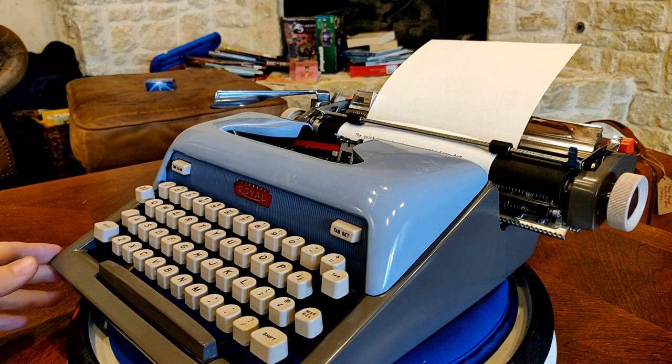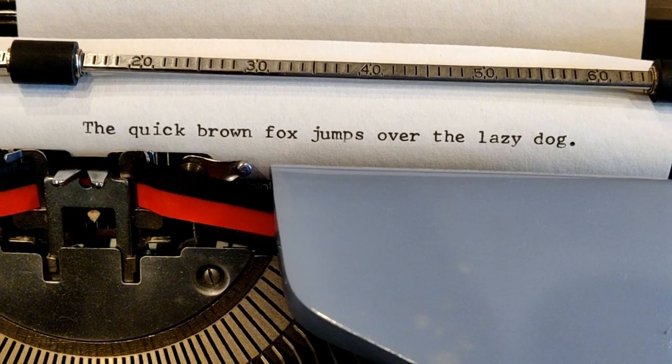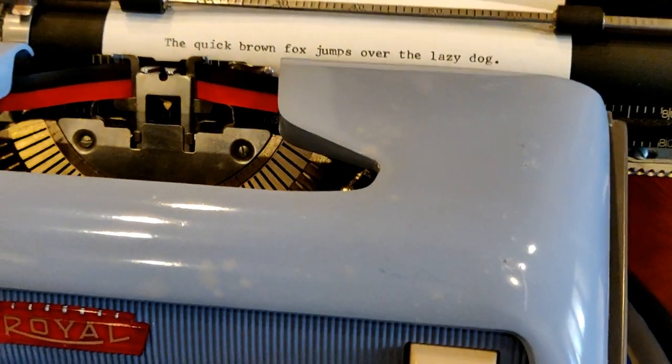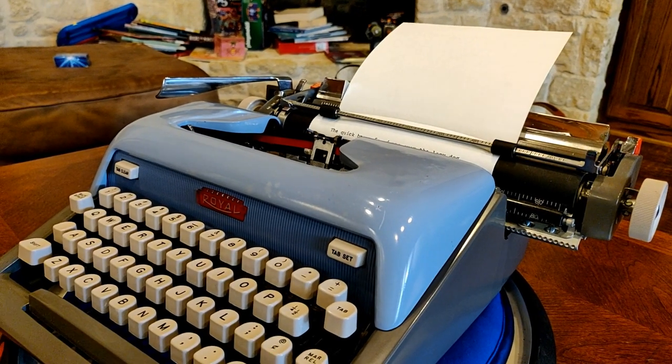The quick brown fox jumps over the lazy dog. Of course, our favorite pangram. Really, really nice font. Just all around lovely. And as I mentioned, I know you can't tell from that, but the touch selector on this is really powerful.